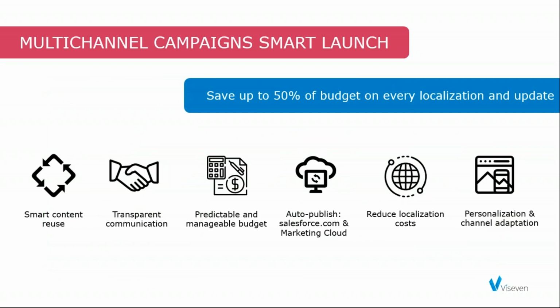eWIZARD helps to save up to 50% of the marketing budget on localization and slide update. How is it possible? In short, we can enumerate 6 major points. Reuse ready content in other affiliates with no additional cost, transfer communication and collaboration, predictable and manageable budget, automate content published to Salesforce.com and Marketing Cloud, reduce localization costs and speed up to market, personalization and channel adaptation with budget control.